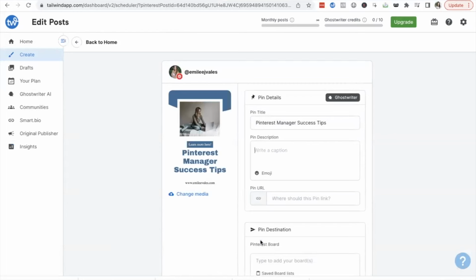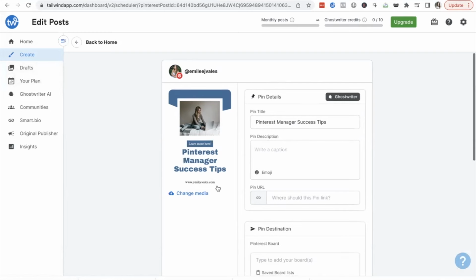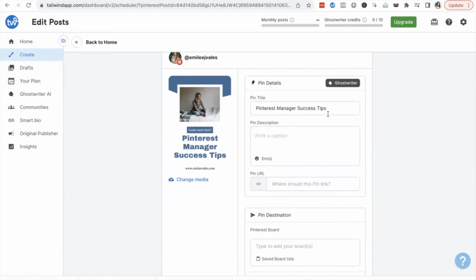Okay. So whether you are using Tailwind Create or you are uploading your own draft, you are going to get to this screen where it shows you essentially your pin title, your pin description, the URL. Now I want to point out the ghostwriter. In module 4, I share with you how to create the perfect pin title. I share with you my formula for writing the perfect pin description, and you'll want to think about that when you are utilizing the ghostwriter.